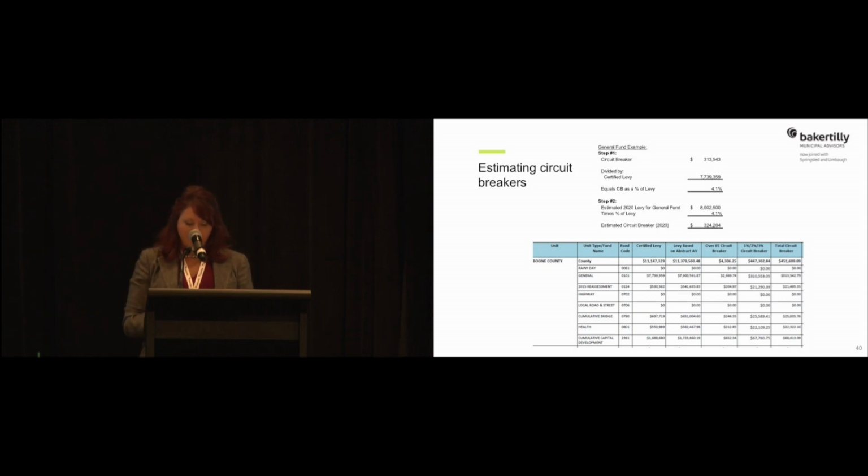So this was for Boone County. I was trying to figure out for the general fund how much circuit breaker is in Boone County's general fund. The total circuit breaker, if you look in the far right-hand column, is $313,543. So I was trying to figure out, okay, how much of a loss is that to their general fund levy? So it's a percentage of their levy lost. $313,000 divided by the certified levy for that fund, which is also shown on this report in, looks like, the third or fourth column, is 7.7 million. So basically they are losing 4.1% of their levy to circuit breaker, or in other words, 4.1% of their levy is being returned to taxpayers in the form of credits.